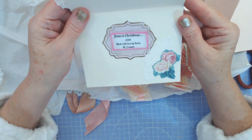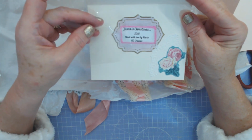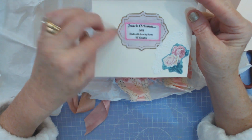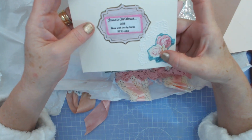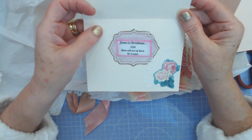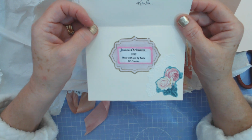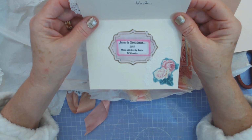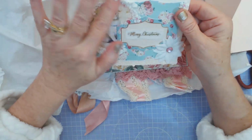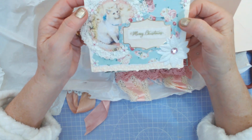Jesus is Christmas 2018, made with love by Karla Casey Creates. Oh, I love that. And there's a little cutout there and a bit of a paper doily, I think it is. To Angie, I wish you joy and peace this holiday season. Much love to you and yours from Karla. Thank you, Karla. It's beautiful. So, so pretty. Thank you so much.